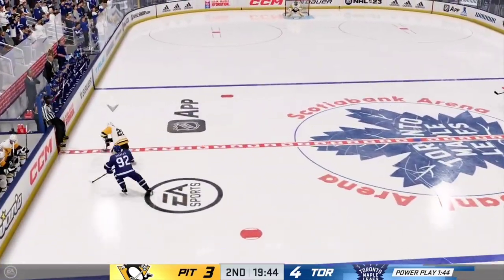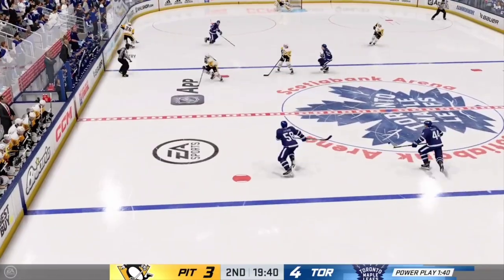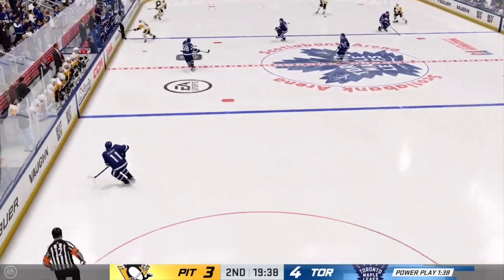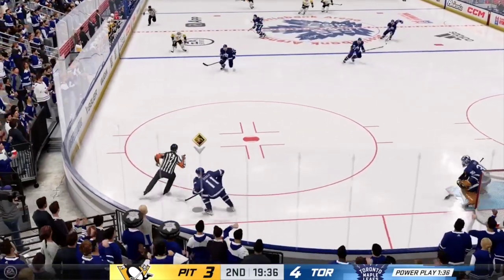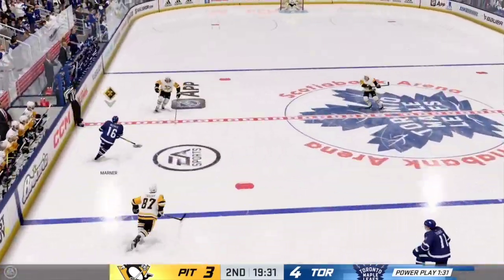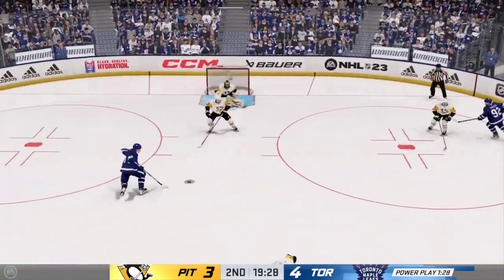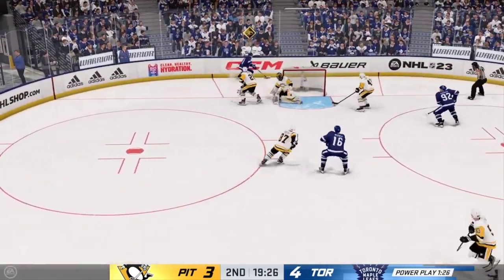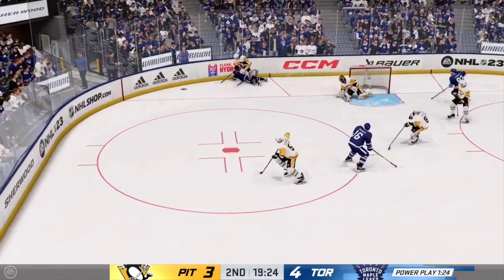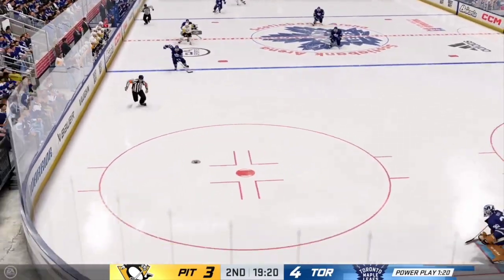Quick feed to Voracek. Oh, they probably want to redo on that. Puck is cleared out of the defensive zone. Picked up along the wall by Zegras. Sends it over to Marner. Moves the puck. Quick snap! How did he stop that one? Yeah, he's right in front of the puck, too, so there's really nowhere that puck's going to squeak through.